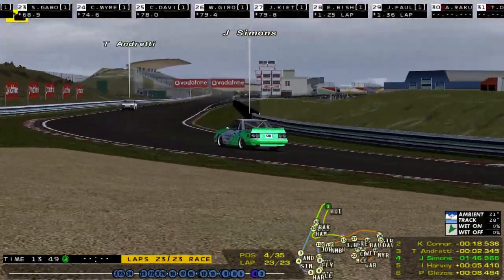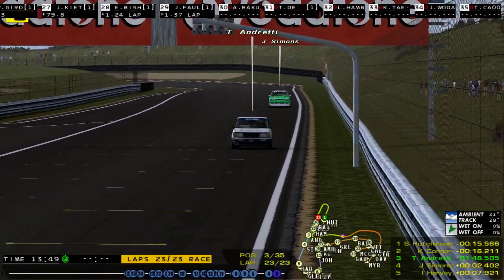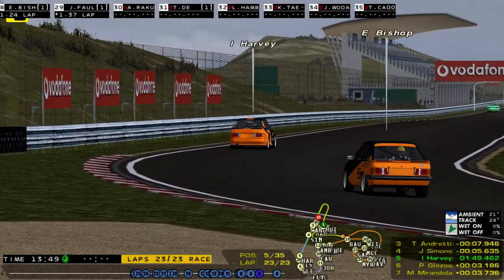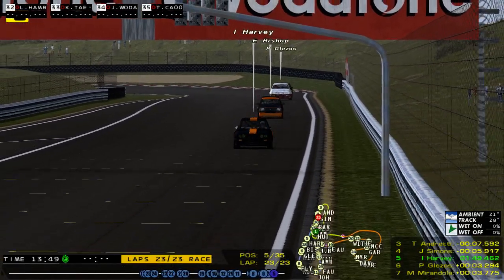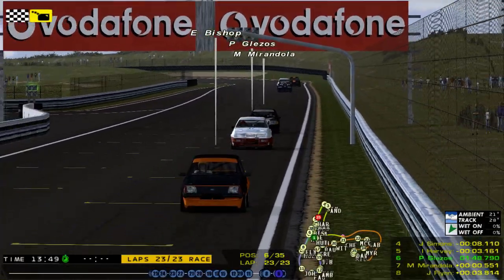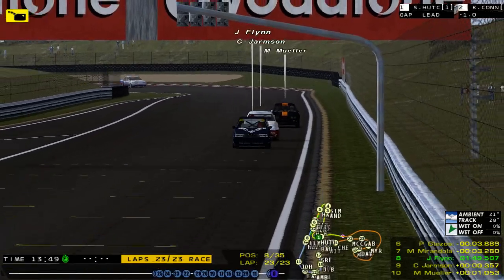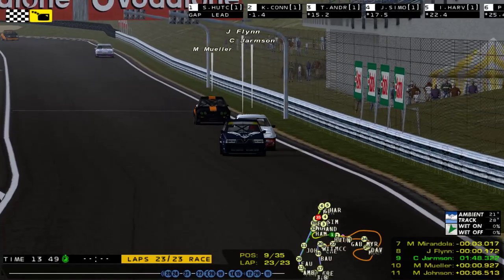Anyways, back then we have Andretti, and Simons was not able. So Tony Andretti, I believe he will keep his lead in the overall championship. Then you have Simons, Harvey, Korsteiner finally scored points. You can tag for the FJ race again, saying 10 minutes. Glezos, Mirandola, Flynn is going to be ahead of Jarmson. Great drive from at least one of the racing team there.